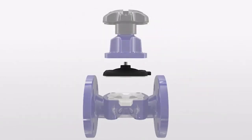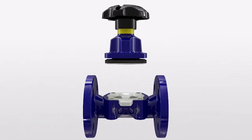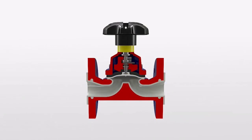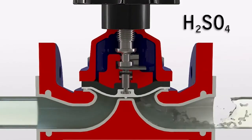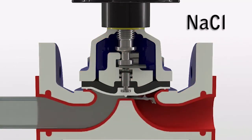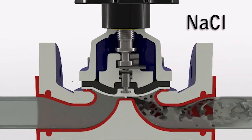By selecting the appropriate combination of materials for body and diaphragm, almost any process fluid can be handled. For example, PFA lining can be used for acidic conditions like those experienced with sulfuric acid. An ETFE lining is suitable for alkali solutions, including sodium chloride. And rubber linings are utilized for iron-hungry, demineralized water.